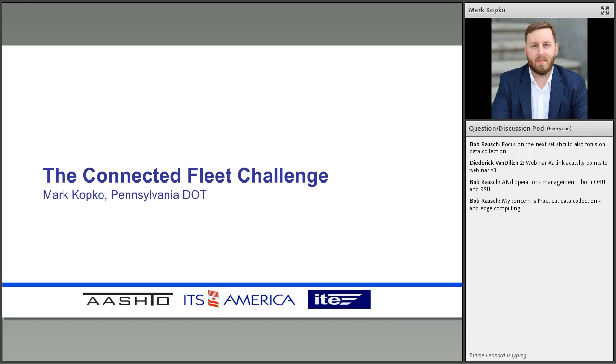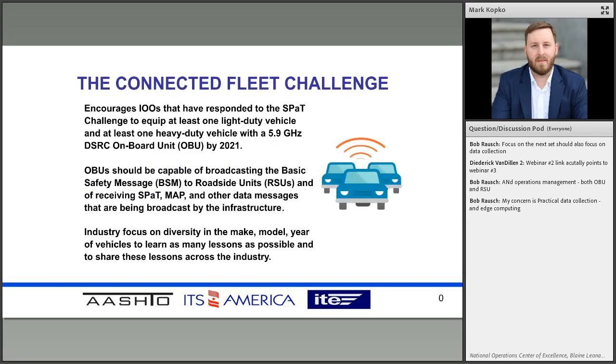To start off here, I'll be discussing the Connected Fleet Challenge. Blaine touched on this and hinted at it. So what the Connected Fleet Challenge is, it's to build off of the SPAT Challenge. The core foundation of it is to encourage infrastructure owner operators that have already responded and completed the SPAT Challenge to move on to the next phase and equip at least one light duty and at least one heavy duty vehicle with an onboard unit, a 5.9 gigahertz DSRC onboard unit by 2021.